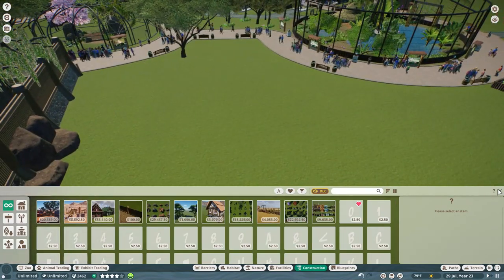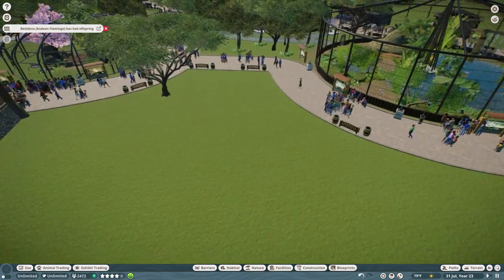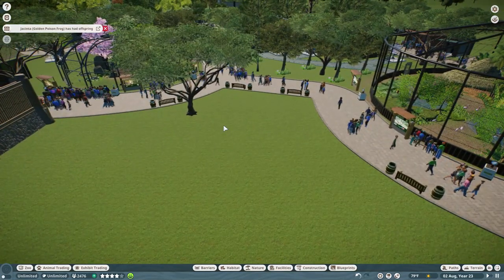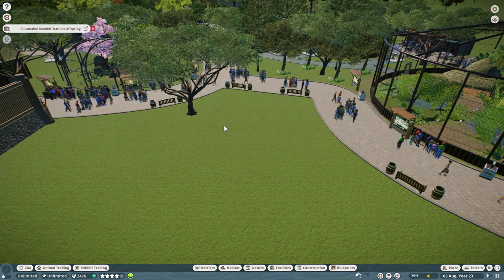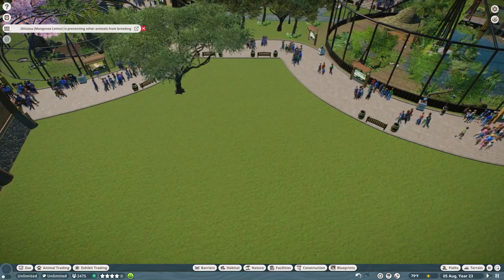So yeah, I was thinking about it, and I think I'm going to put the Dama Gazelle habitat right here. So, I'm going to go ahead and start that up, turn it over to the time lapse, and we'll get this done, okay? I will talk to you in a little bit.